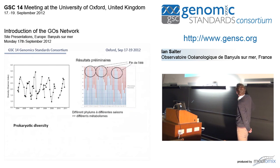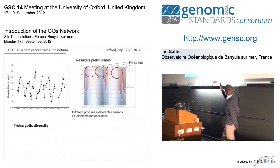So this is just a quick example of some of the genomic type of work that we've started. We've started looking at prokaryotic diversity. So here you can see this is just diversity measurements showing the seasonality of diversity over time. And we've kind of climbed into more detail looking at specific groups.